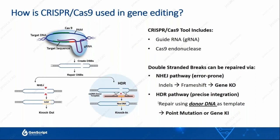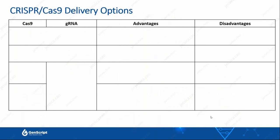So depending on your specific needs and your specific limitations, Cas9 can be delivered in one of several ways. And I'll just go over the various delivery methods along with their advantages and disadvantages.